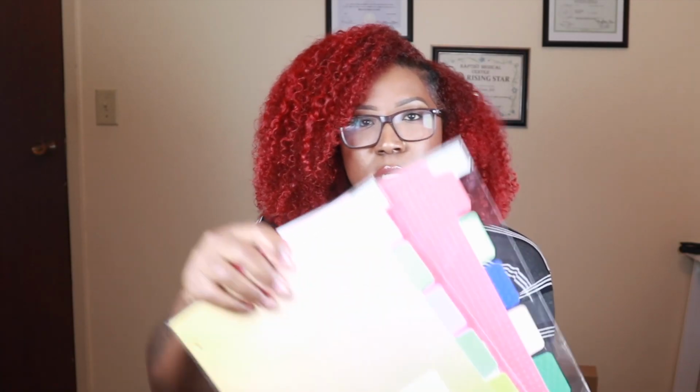For my binder, I also have just little dividers. And like I said, I had plans of doing that this summer, but I had other stuff going on, so it just didn't get done. But these are the dividers that I'll be using in my FNP boards binder.